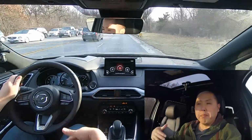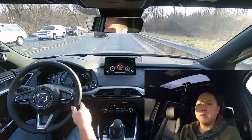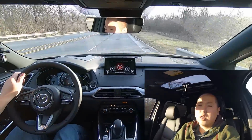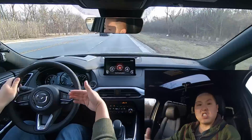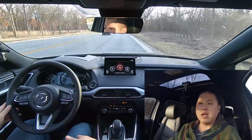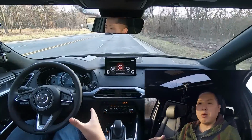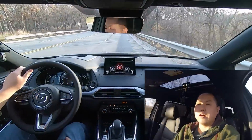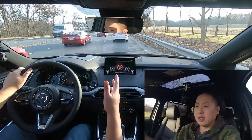Now, I will say the bottom cushion feels a tad short. I feel like there's not enough extension there, and they feel a little stiff. I would say that they're still holding my thighs, my butt in, but just a little bit short and a little bit stiff.